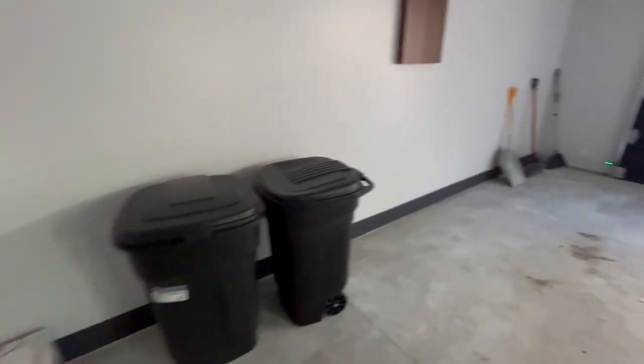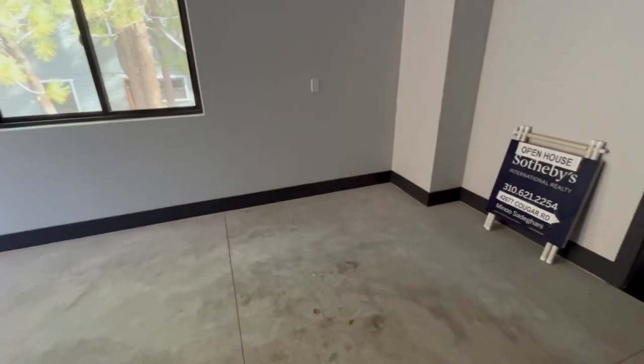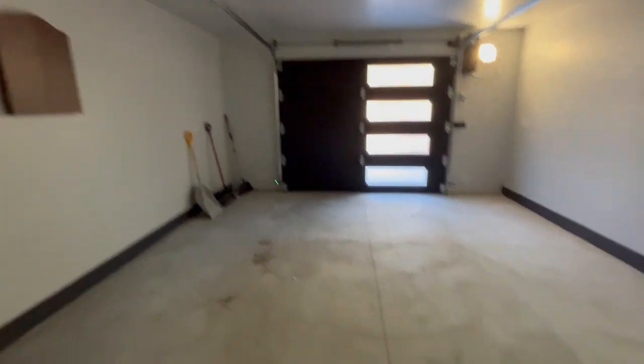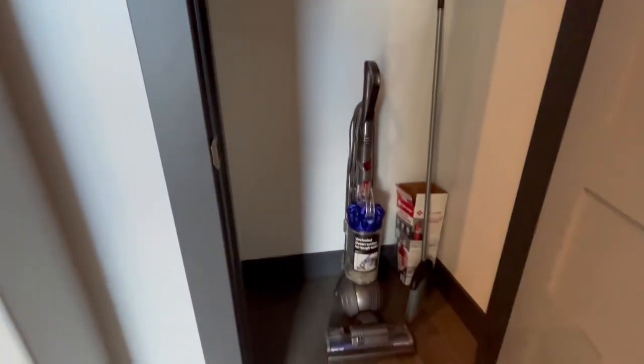So here we've got the garage. They've kind of got like a little game area set up in here. And it's finished off. You could potentially get 2 cars in here. You'd have to park it perfectly. So, next you got just like a coat closet up here for like room, mop.